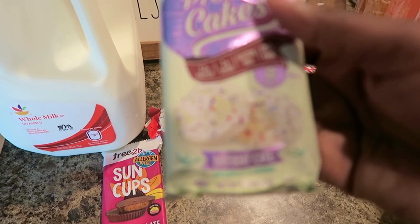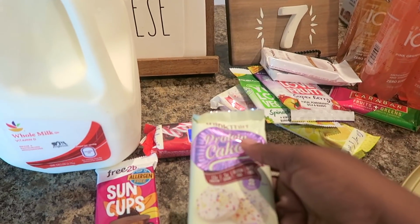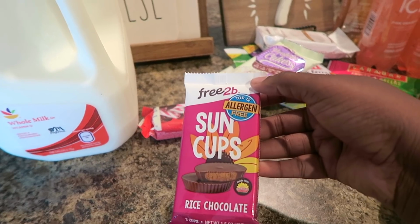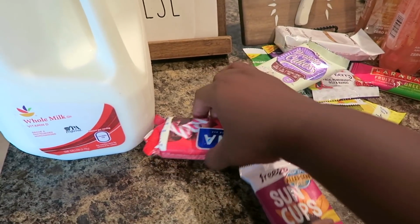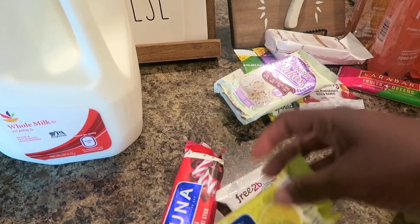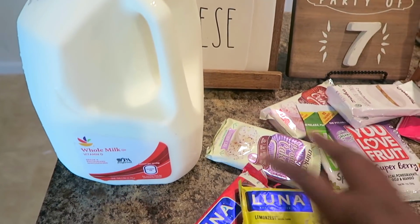It has 12 grams of protein in here. This is Free to Be Sun Cups, no peanut butter. These are Luna bars. Never had them, so I just got 3 for them to try out. So that's what that is.